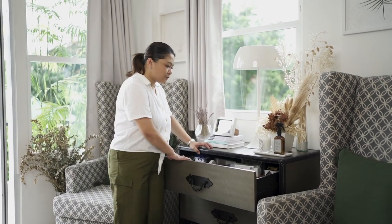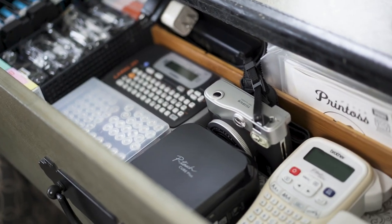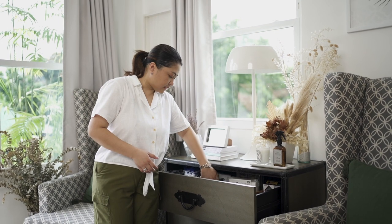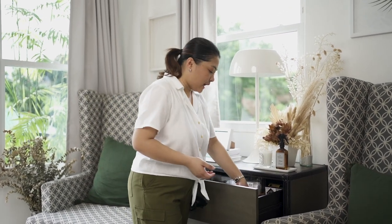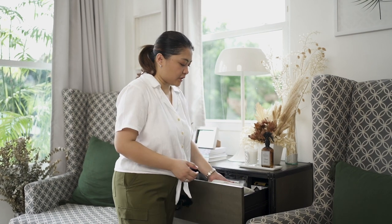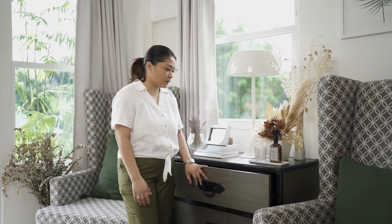Okay, so this first drawer is where I keep my professional organizer essentials, and these are all my labeling machines. Everything that I use for labeling is here. So this is my most trusted labeling machine. This is the Casio KL120. I am also intending to do a vlog about it so I can explain it to you one by one. But I also have here a Canon Selfie, which helps me print out photos. Sobrang laking tulong, especially in school when the teachers are requiring them to print out family photos, solo photos, and from my phone, I can connect it to the printer and then it prints out the photo that we need.